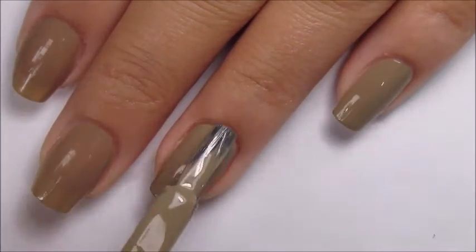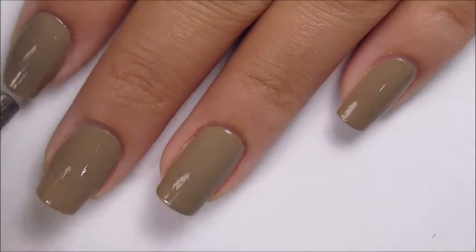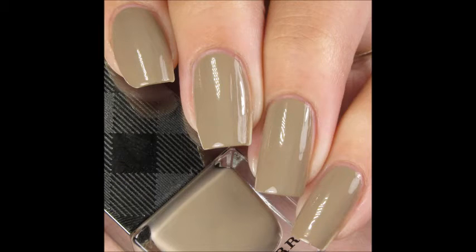I feel like I don't end up having too much come down the stem like I have that issue with other polishes. This dries to a super shiny finish. I think this is one of those polishes that's supposed to have the top coat in the nail polish. I'm not 100% sure on that, but it dries that way. It dries super fast and super hard. So I think this is one of those polishes.